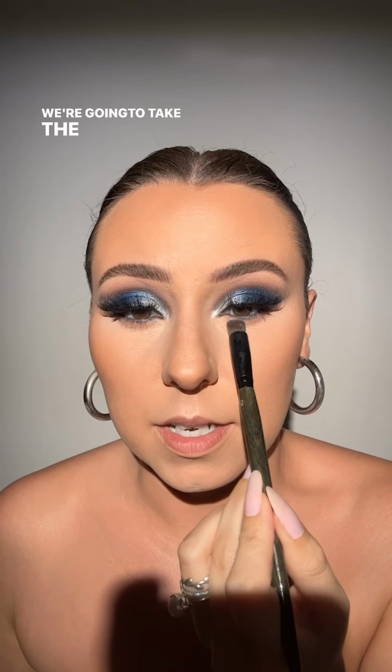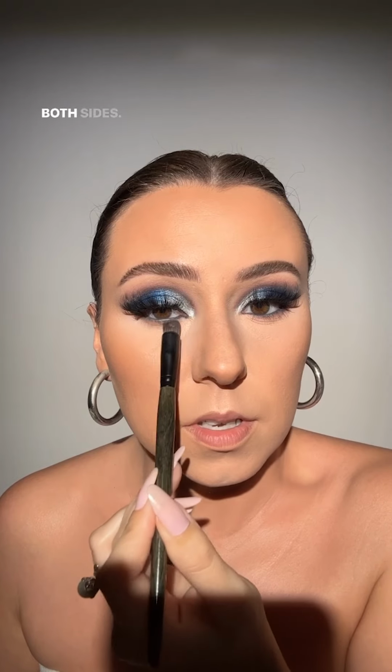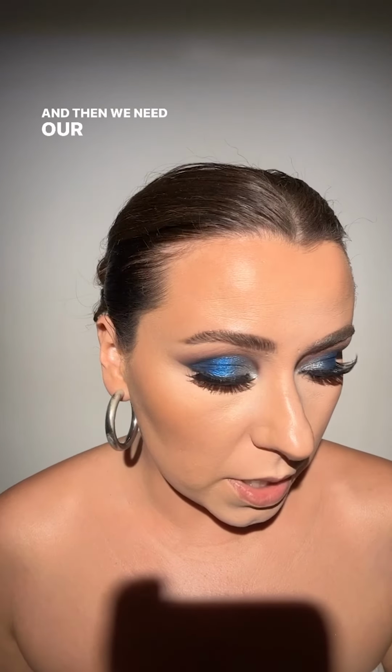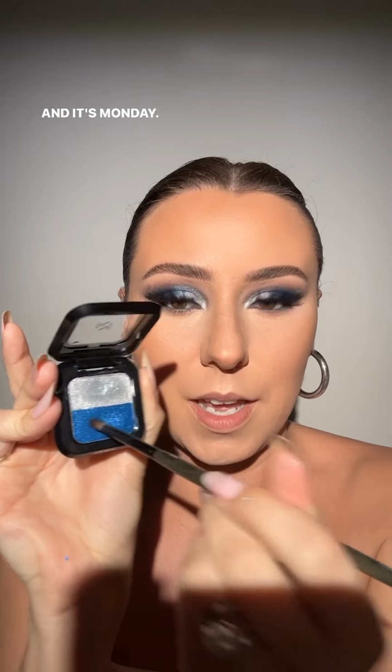Messing everything up. See how it's slanted? We're going to take the slanted part to smooth that out. Both sides. And then we need our E27 because it's going to fit perfectly under here. And then I'm going to do the blue. Of course I am. It's me and it's Monday.